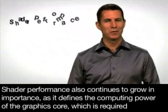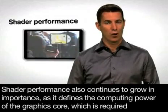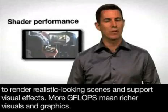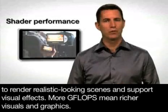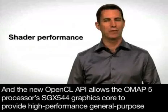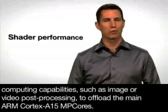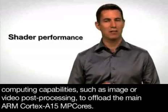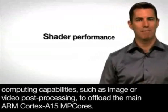Shader performance also continues to grow in importance, as it defines the computing power of the graphics core, which is required to render realistic-looking scenes and support visual effects. More gigaflops means richer visuals and graphics, and the new OpenCL API will allow the OMAP 5 processor's SGX544 graphics core to provide high-performance general-purpose computing capabilities, such as image or video post-processing, to offload the main ARM Cortex-A15 MP cores.